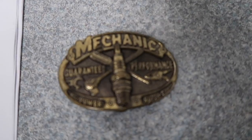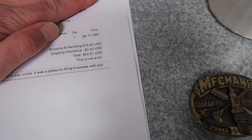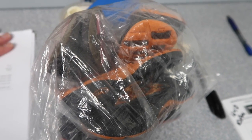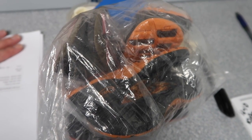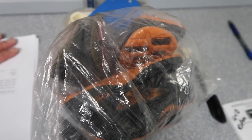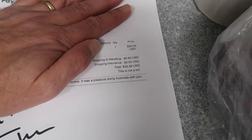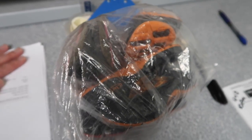Here's a Mechanic vintage belt buckle going to Canada, $9.11 plus $15.50 shipping. Ship it. All right, so here we have some sandals, kids sandals, Chaco brand, four pairs. I had these lying around somewhere. I just found these and some shoes a few weeks ago. I had a couple hundred pairs of the adults and never got around to listing these. Sandals off season, put them in a lot, sell them up, $26.09 plus shipping. Let's get them out, going south.